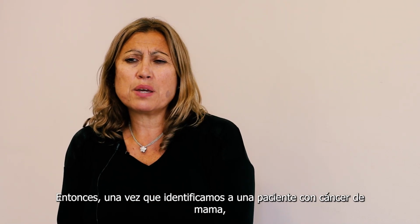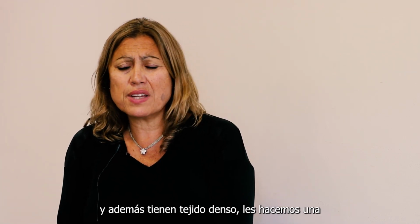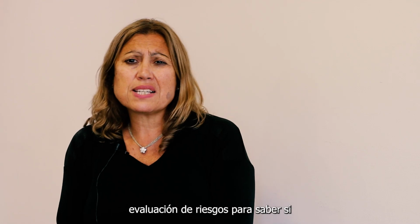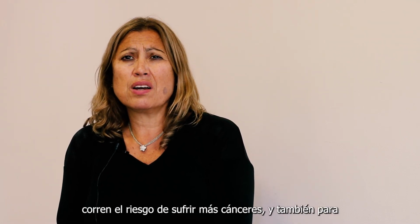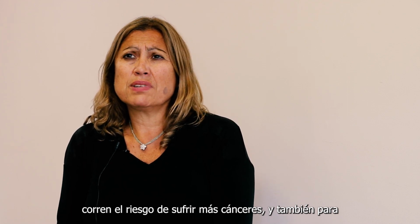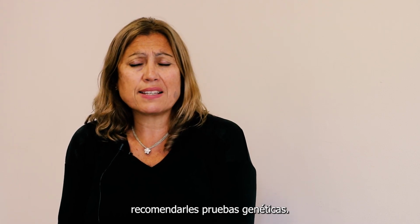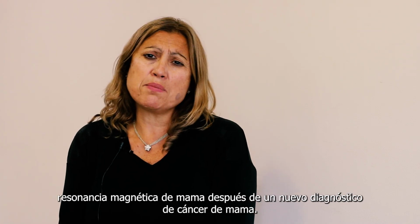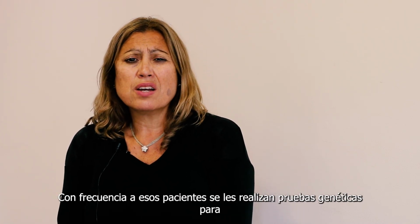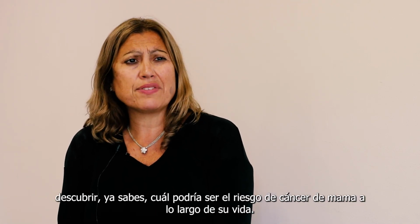Once we identify a patient with breast cancer, certainly if they're young, less than 50, premenopausal, and they also have dense tissue, we do a risk assessment evaluation on them to find out if they're at risk for additional cancers, and also to possibly recommend genetic testing. So we do a risk assessment, we offer them breast MRI after a new diagnosis of breast cancer. Frequently, those patients have genetic testing, so they can find out what their overall lifetime breast cancer risk will be.